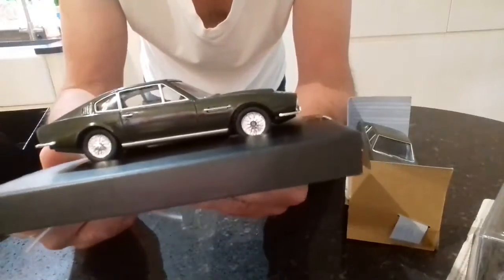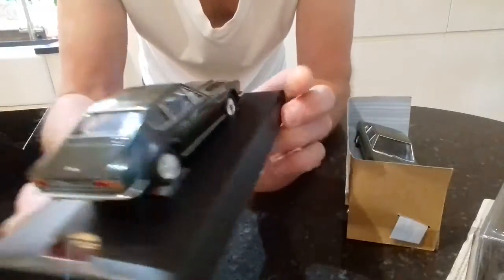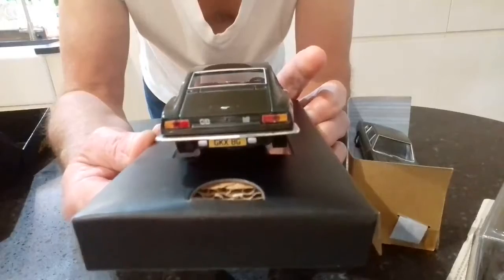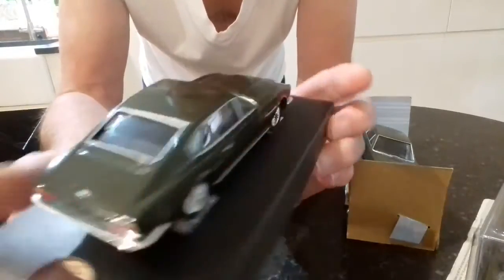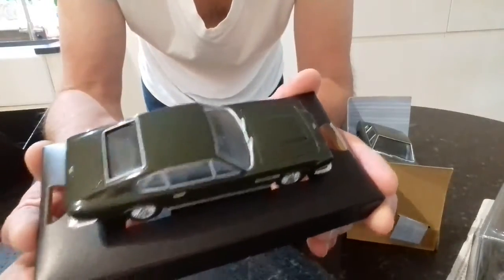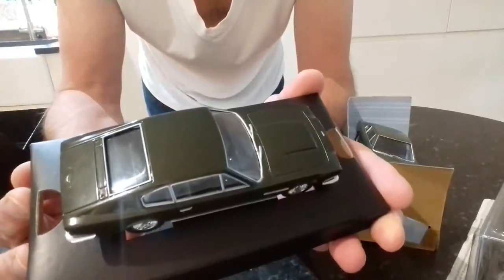Yeah, so there you are. If you're thinking of getting it, now's your chance. I do think it is an improvement on the early one, the one from the 2000s, with a bit more details. So there you are, the Aston Martin DBS from On Her Majesty's Secret Service. Thank you very much.